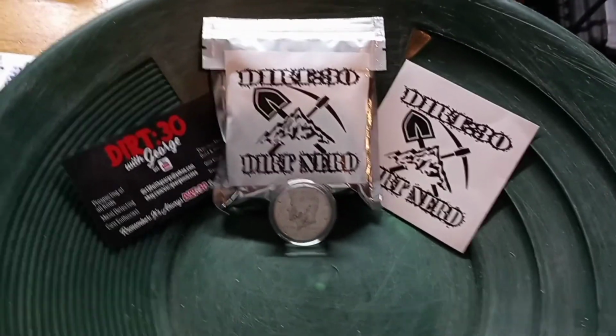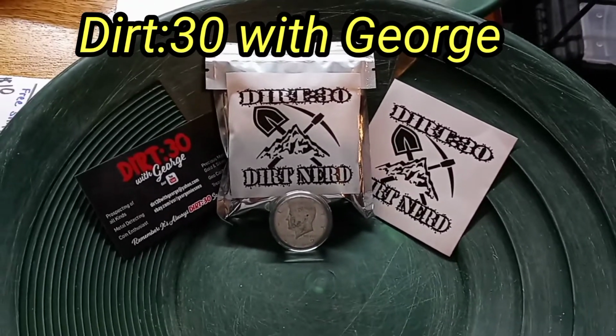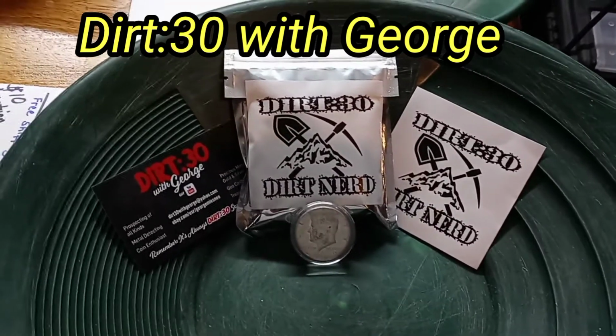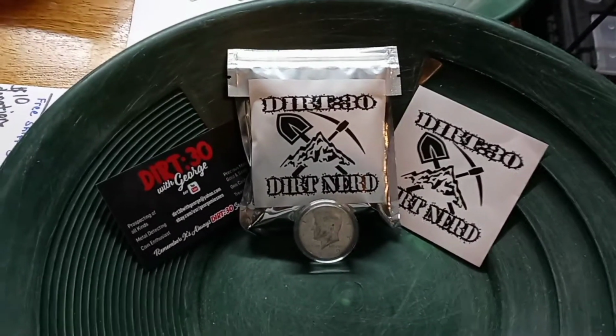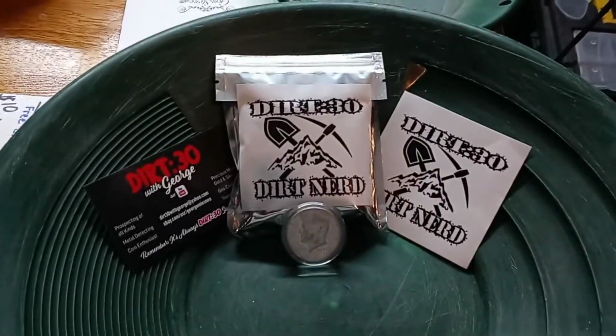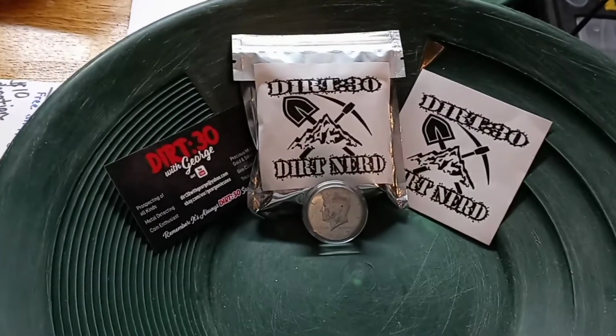Got this in the mail today. It's from George at Dirt 30. He had like five bags that he made up, I think to get his truck worked on, and I got lucky and got one of them. One out of the five has 3/4 of a gram instead of half.